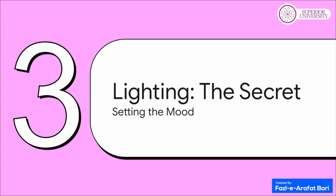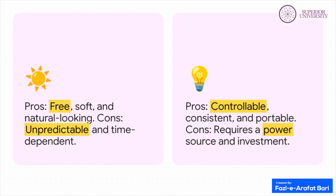So, with our visuals and audio locked in, we move to our third block, lighting. This is the real secret ingredient. This is what takes your video from looking flat and, well, kind of amateur, to something that's dynamic, professional, and just full of mood. You've basically got 2 choices, natural or artificial. Natural light from a window can be absolutely beautiful and soft, but it's totally unpredictable. The clouds roll in, the sun goes down, you know the drill. LED panels, on the other hand, give you complete control and consistency no matter what. The choice really just depends on your environment and how much control you need.